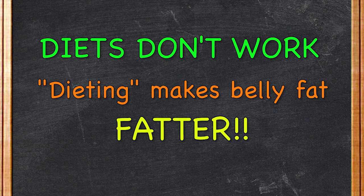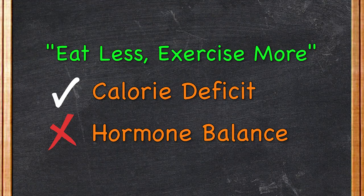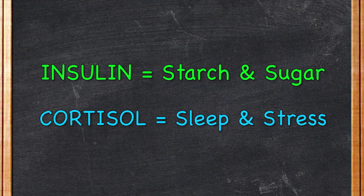Let's just start by making it clear that diets don't work. Dieting makes belly fat fatter. The common eat less, exercise more approach is only a short-term success. This approach accomplishes the calorie deficit but makes the hormone balance worse. Remember, to burn belly fat equals calorie deficit plus balanced hormones. Just think of insulin as a starch and sugar hormone and cortisol as a sleep and stress hormone.